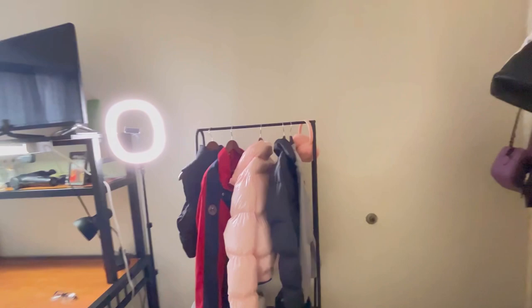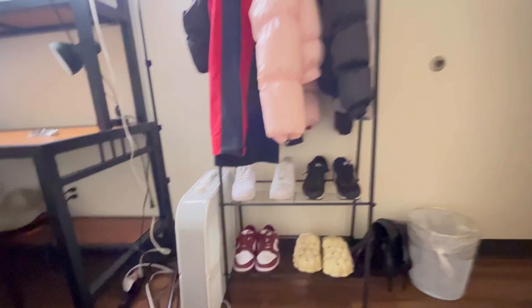And then behind the door, I have my bag rack. And then over here, I just have my trash can. I have a clothing rack that I got from Five Below for $15. And I just have my jackets up on the rack right now. And then I have some of my shoes below the rack.